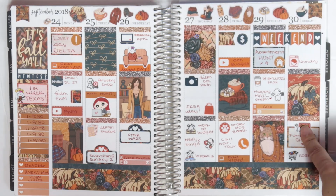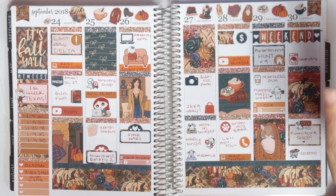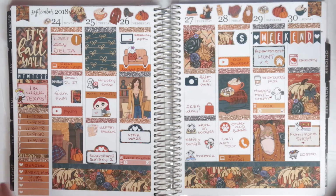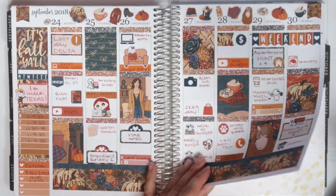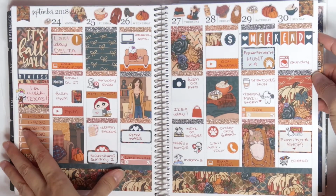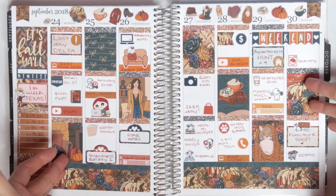And then on the next day, we actually went furniture shopping. It was kind of a big fiasco. I don't know why we went furniture shopping when we didn't even have an apartment. But we did. And we ended up returning all of that and then bought new, better stuff. So anyways, wait, is that it? July, August, September. Oh yeah, that is it. Okay, so that is the last of the spreads.